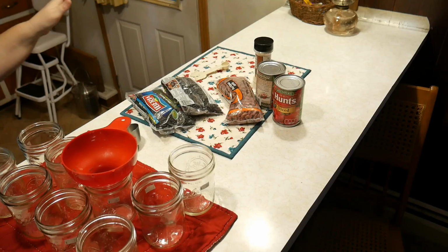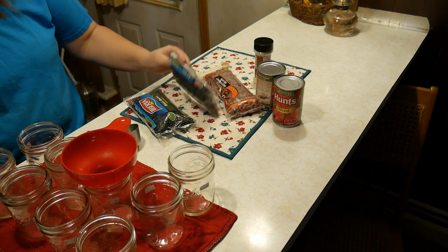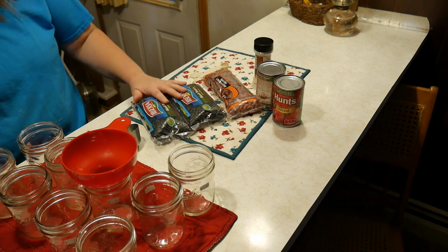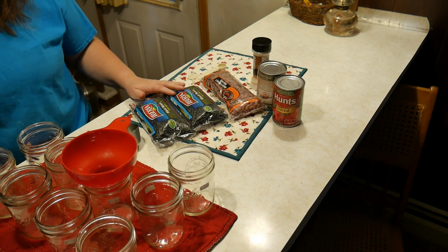Well, let me pan my camera and I'll show you what I'm going to work on today. Now remember, this is $6.36. So what in the world can we create with this? First thing we're going to do is rinse all of our beans. We want to rinse them and make sure there's no stones in them or any of them that aren't good. So we're going to go ahead and rinse our beans. And then we are going to can them.